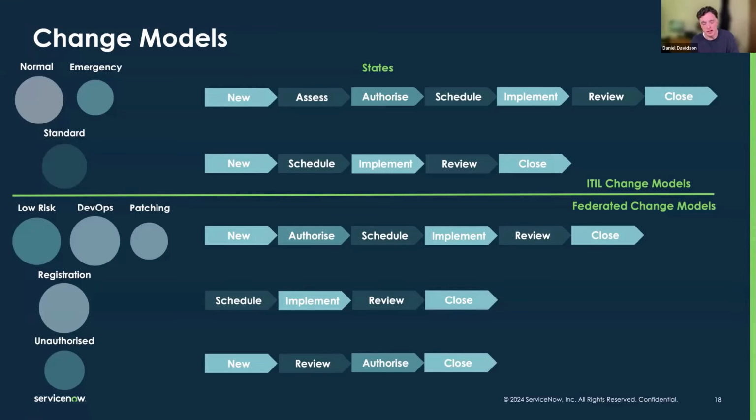Looking at unauthorized change as well. For an unauthorized change, it's no longer an emergency change. You can see it comes in new, we review it, we authorize it, we close it. There's no point in scheduling it because it's already happened. So by minimizing the amount of states a change goes through, we're simplifying the change process, we're making it more efficient, and we're also making normal change easier to use.